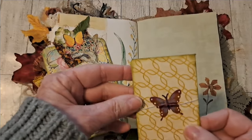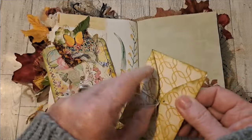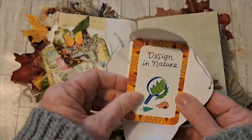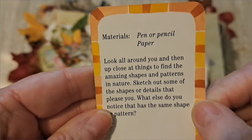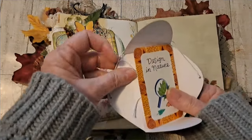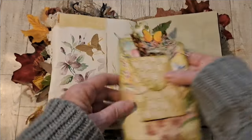Here's just a little kind of an envelope that you can untie and then open up. And then you have a little tag. It says design in nature. And what you can do is do a little project. I'll just tie that later.